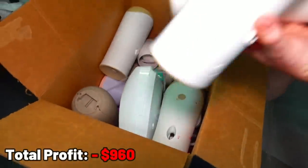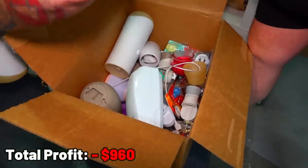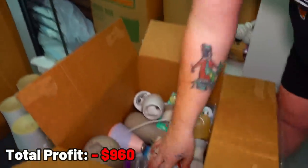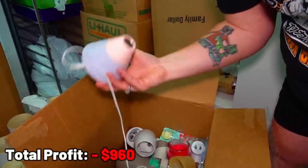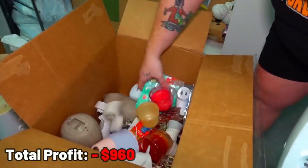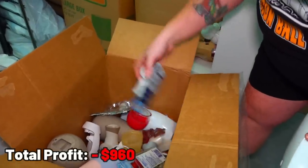Here's 1, 2, 3, 4 candles, plug-in wall things. This place smelled good. 5, another one that goes on the wall. Candle right here, another little candle. This is like the Mr. one. I don't know if this is the same, it just says a diffuser. Another one, some refills. Man. More refills. This place better smell glorious.